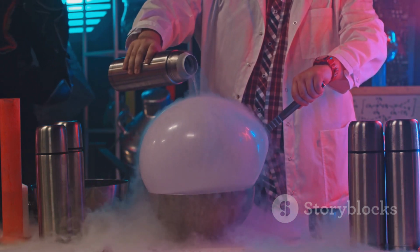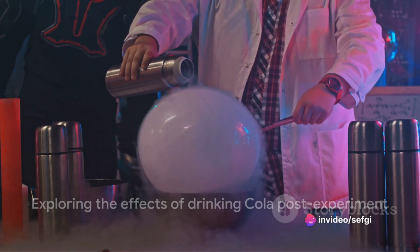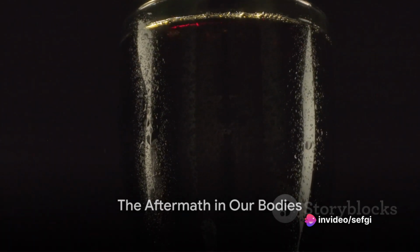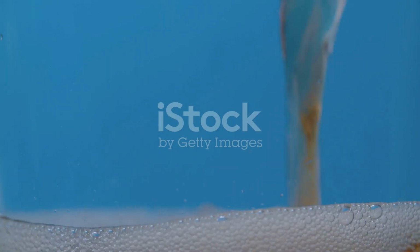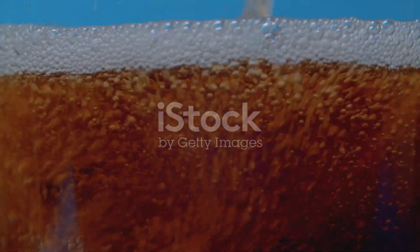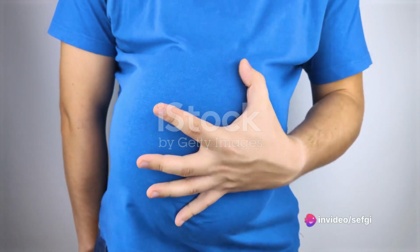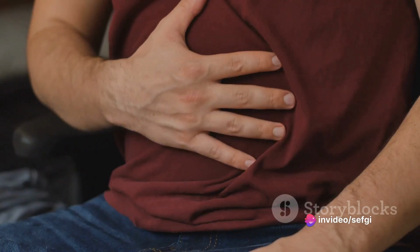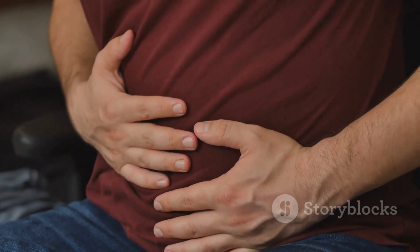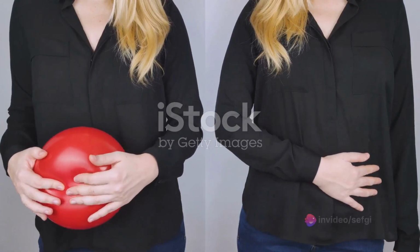Now that we understand the science behind the explosion, let's explore what happens to our bodies if we drink the cola after the experiment. The cola you sip after the experiment contains more carbon dioxide than usual. That's right, the Mentos and Cola experiment isn't just a spectacle for the eyes, but it also has an aftermath within our bodies. When we drink the cola used in this experiment, we're consuming much more carbon dioxide than we would with a normal soft drink. This excess carbon dioxide can give rise to a number of digestive problems.